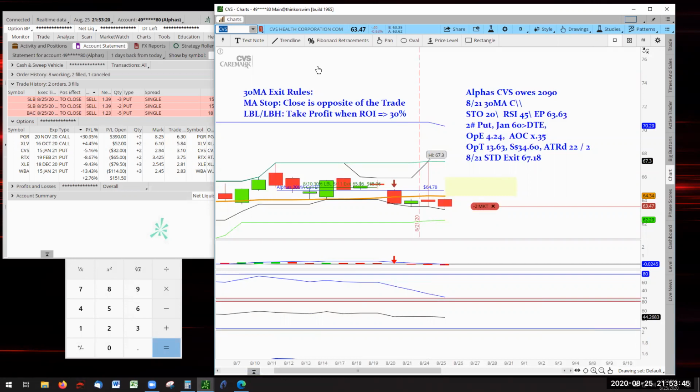Now, we are in alpha. We are in the 30-day moving average strategy. We're just pointing out that the price channel becomes good guide rails and a good indication of things happening. So that said, we have a put, and we're going in the right direction so we can get the decline, just like we had with the upside with PGR. We might be able to get into a 30% last bar low for CVS.